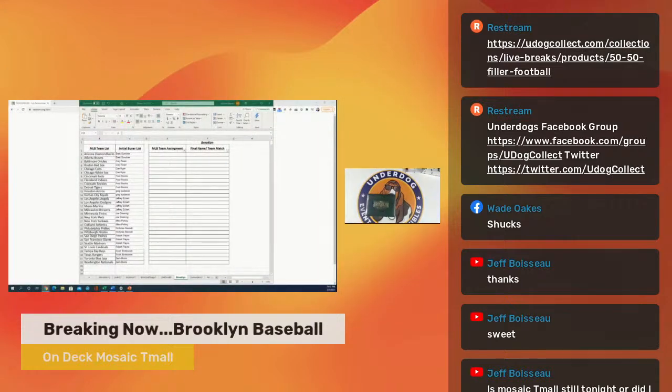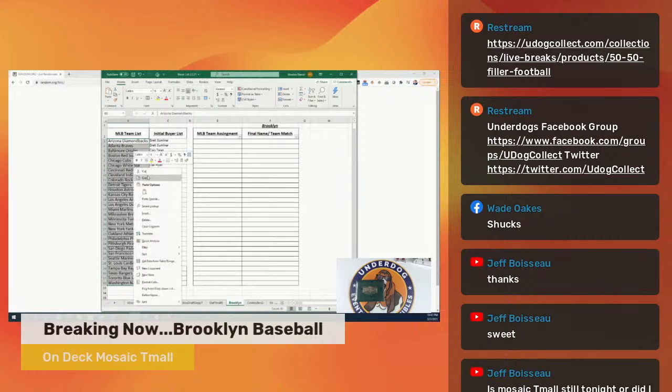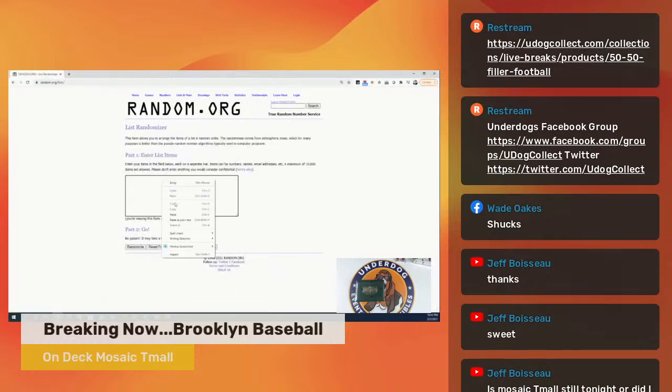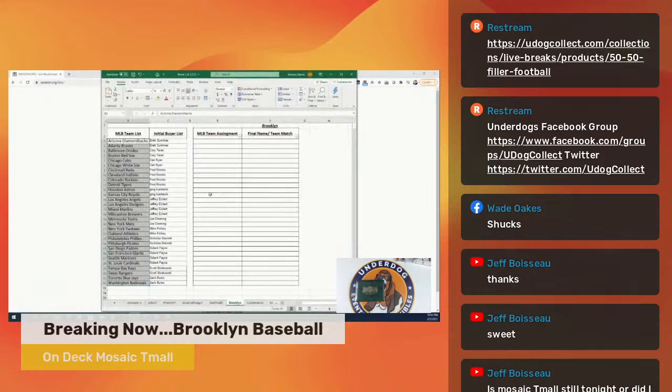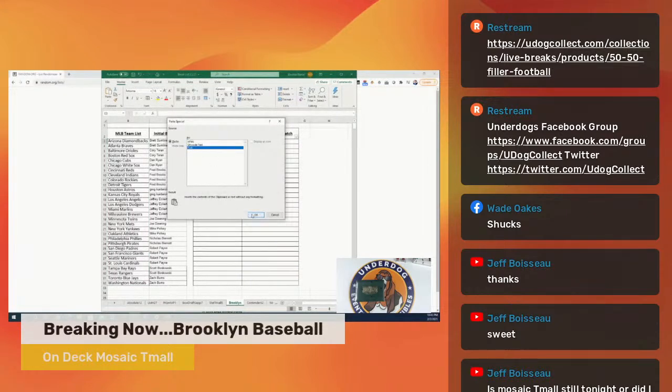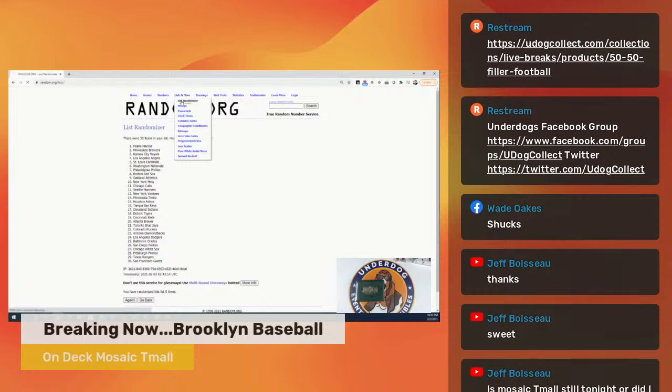I'm going to put the buyer's list on the screen. We're going to do a dice roll. And that dice roll is a 4 and a 1 for a 5. Okay, here we go with our randomization of our teams. Going 5 times, guys. And 5. We've got the Marlins at the top and the Giants at the bottom. Okay, 5 times on the buyer's list.